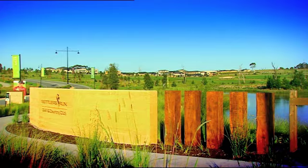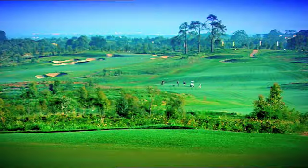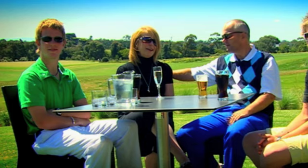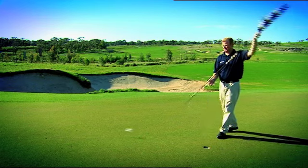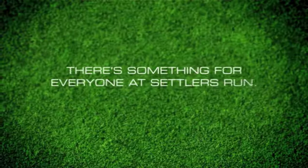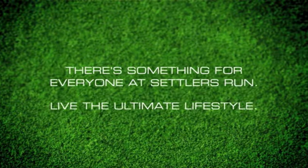We were warned that it may be a little bit difficult to get the plans through, and that's exactly the opposite of what it was. It's actually a stunning home. We're really looking forward to it. It's a designer built home, and we're looking forward to it coming to fruition. There really is something for everyone at Settlers Run.